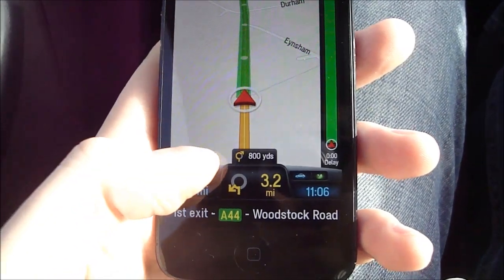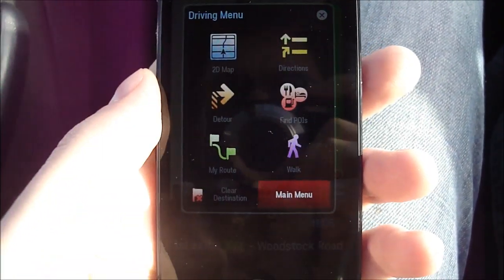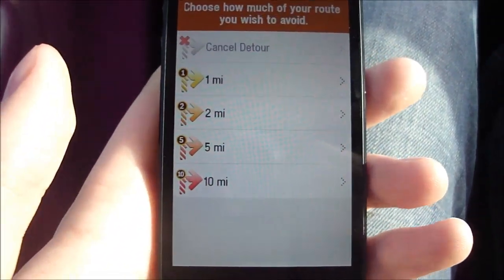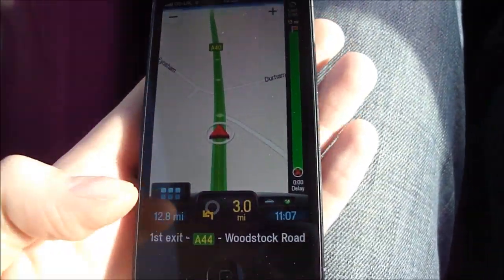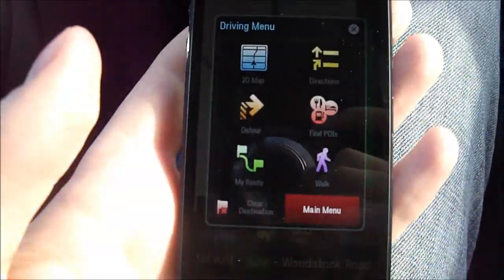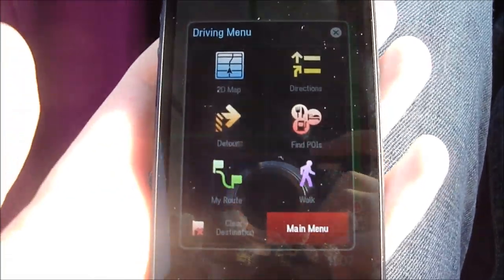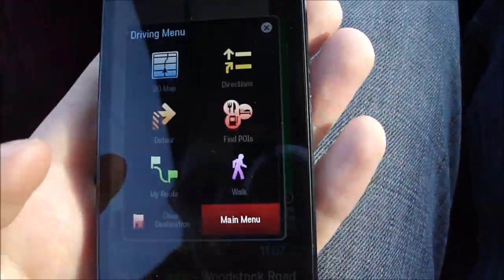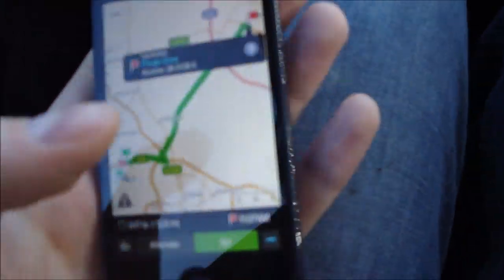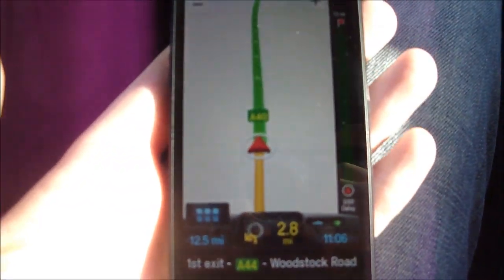There's also a menu button which you can access features such as what kind of map you want to use, as in 2D or 3D, the directions, detour, so if you want to avoid the next mile, that kind of thing. In there also you've got find points of interest, where you can look for hotels, restaurants, petrol stations, all the things. I think you can do a Google search on that, so it's really handy. Also you've got the My Route, where you can view your current route, and if you've got the traffic update, which we have, it also shows you any disruptions along the way.